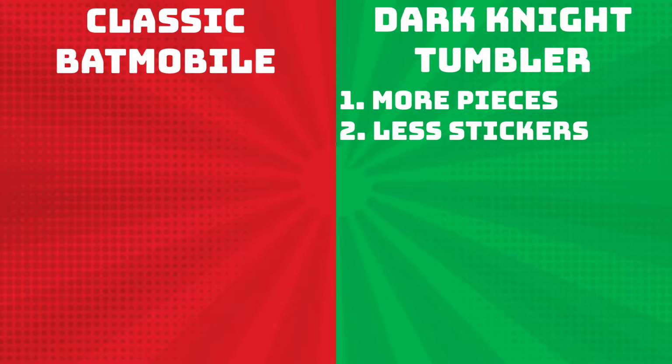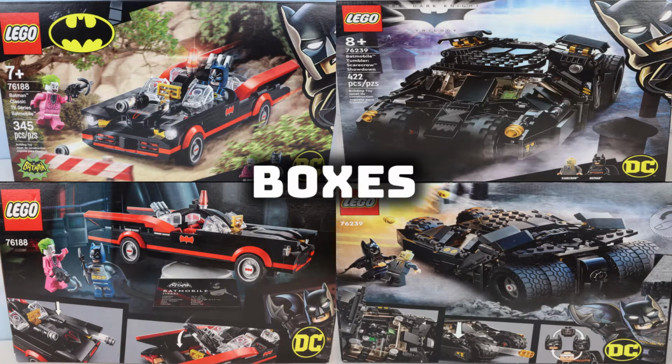So with that being said, I gave both the wins in the first 2 scenarios over to the Dark Knight Tumbler. It has more pieces, which I'm a bigger fan of, bigger builds and more complicated builds, and also has fewer stickers because I just can't stand stickers and they should just do more printed parts. But that's just my opinion. Let me know if you agree.